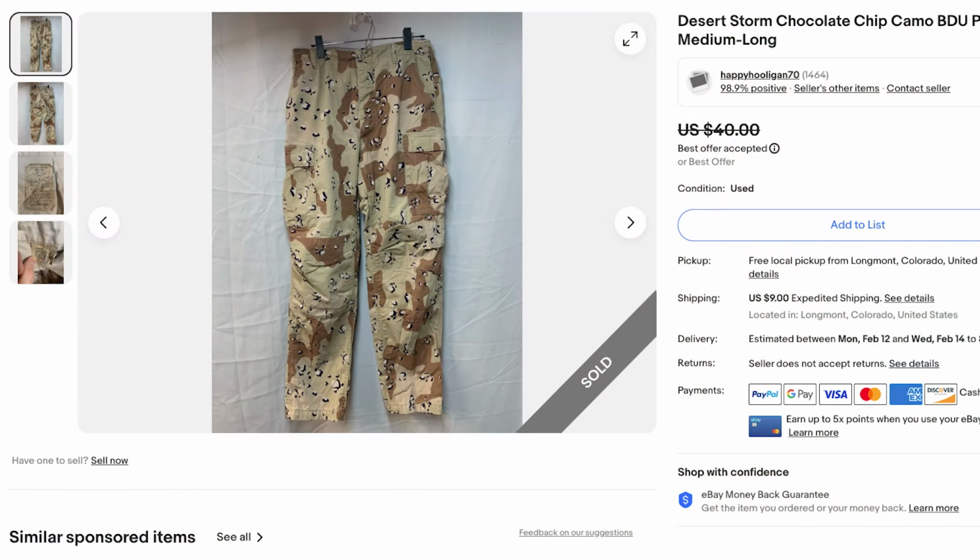Some other thing I picked up from the thrift store many years ago, and I found them in a box, and I just posted them last week. There's a whole bunch of military pants and shirts and that sort of thing, and I sold one of them. It sold for 30. It's what they call a chocolate chip camo pattern. It's from the Desert Storm era, so late 80s, early 90s. That sold for 30.